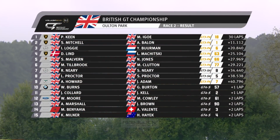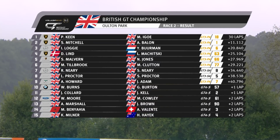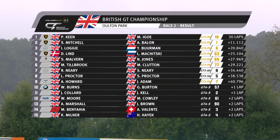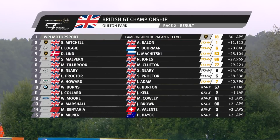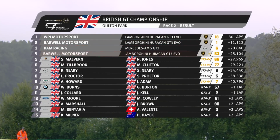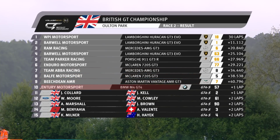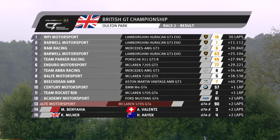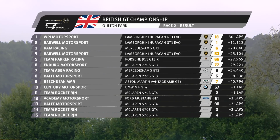So let's have a look at the provisional result then. There are one or two incidents still being looked at, but Phil Keen and Michael Igoe win at Donington Park from Sandy Mitchell and Adam Ballon. Ian Logie and Jelmer Burman are third ahead of Dennis Lind and Leo Machitski, with Scott Malvern and Nick Jones clear of Morgan Tilbrook and Marcus Clutton. GT4 won by Will Burns and Gus Burton from Jordan Collard and James Kell. Will Moore and Matt Cowley coming home in third place. So a Lamborghini 1-2, different teams, Mercedes 3, Lamborghini 4, Porsche 5, McLaren 6, and BMW coming out on top in GT4.